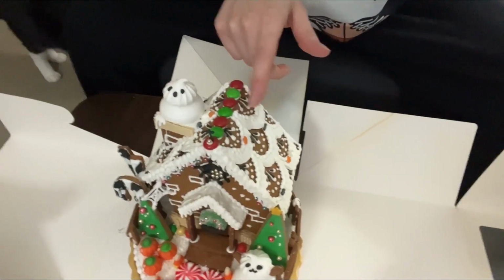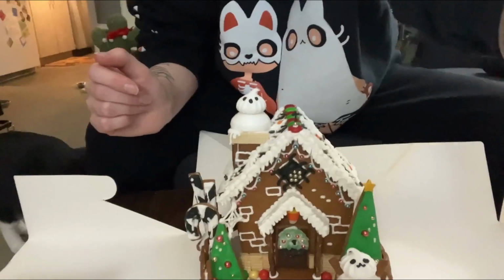All the details on the roof, it's amazing. I think it's pretty freaking cool that anybody brings me gifts at these kinds of things, period. But this one takes the cake, or should I say, gingerbread.